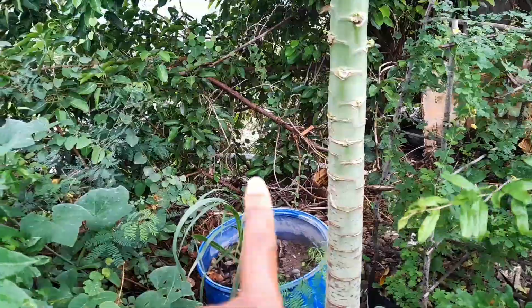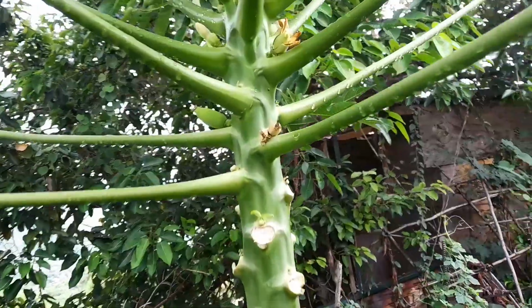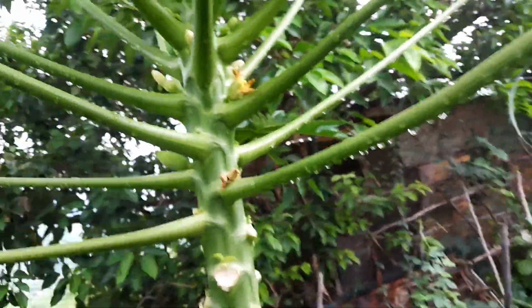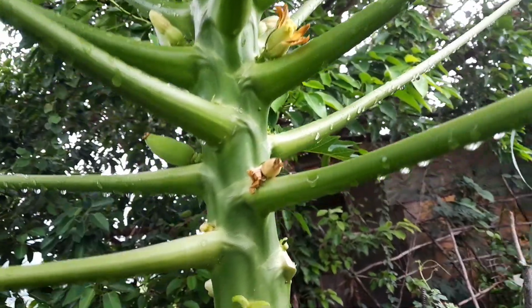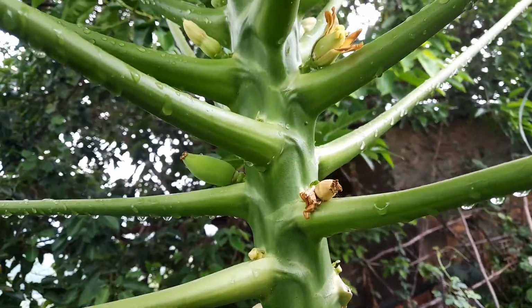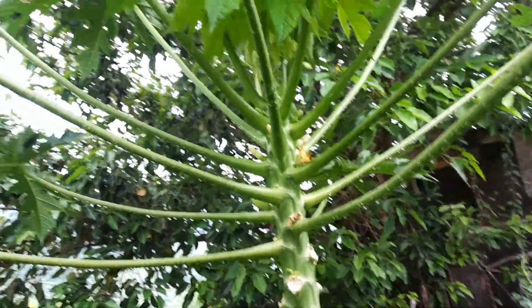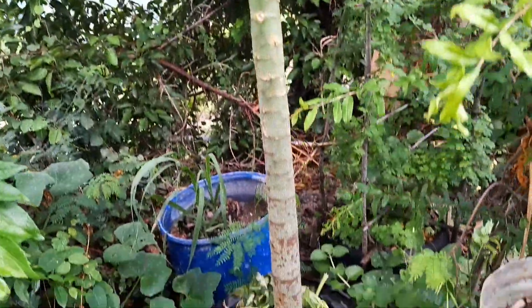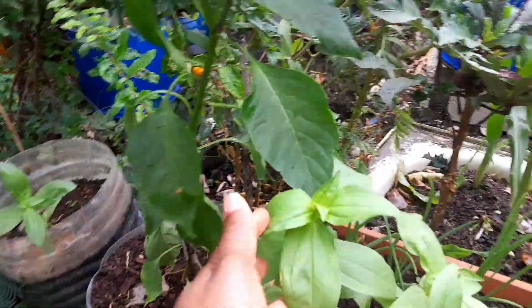Back there I have sugar cane, and right here is my papaya. It has been fruiting for a while now, but they've been falling off because the male flower won't come out when the female flower does. But that one seemed to be holding. It will bear fruit eventually because it's looking really healthy and nice. Absolutely beautiful. Alright, let's go around to the other side.